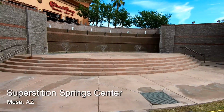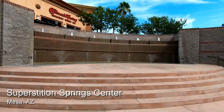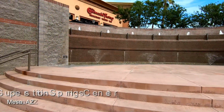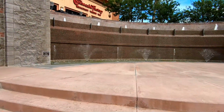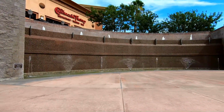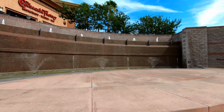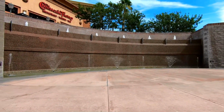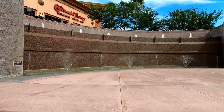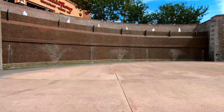Now here we're at Superstition Springs Center. This is another mall that I grew up going to, and one that I lived very close to as a kid. Now, as neat as this water feature is, it is not original to the mall, and it actually replaces a much cooler fountain that was here when it first opened, that actually converted into a round stage where they had live musical performances and stuff. It was really cool. This thing's alright, but it's not as good as the original fountain.